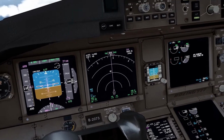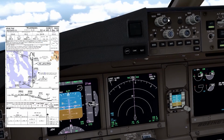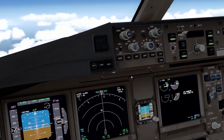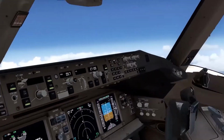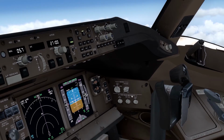And then after, we have to go ahead and set the minimums for the approach, which is 770 feet. And this is quite a pain to get the correct numbers there. Let me try. Oops, way too much. No, way too little. There you go. 770 feet are set. And we do the same on the other side. Since we are by ourselves, we have to do it ourselves, right? And there you go. Navigation is set.